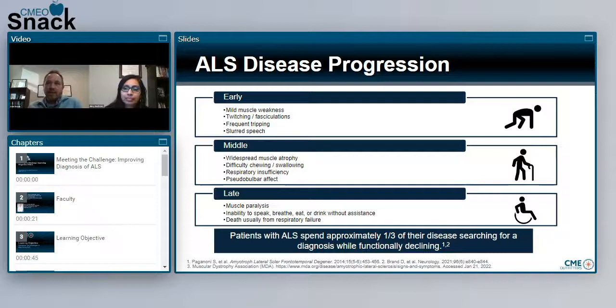As they progress, you start to see more atrophy. So then patients will start to notice that a leg looks thinner than the other, or their hand is getting atrophy in some of the muscles. And so that becomes a little more evident, typically still somewhat focal. It's going to be in one limb with slowly starting to affect the other limb.